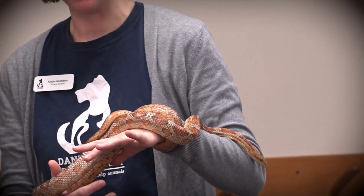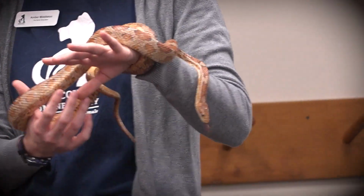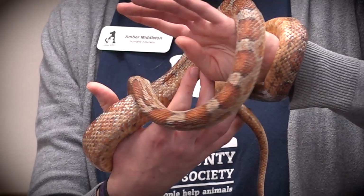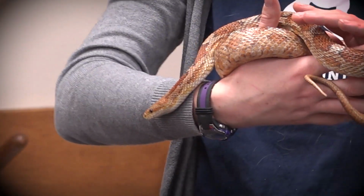So he has a big tank at our shelter that's probably about 5 feet tall, 3 feet wide. It's pretty big, and most of the day he hangs out in there. He's got trees in there and a basking spot. But he loves getting out and exploring. He will climb around the table and slither around the room. And he loves hanging out with people like this because it's a really good way to get warm.